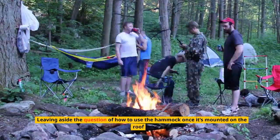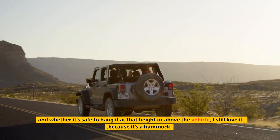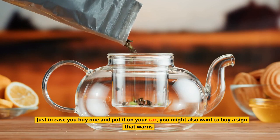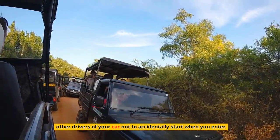Leaving aside the question of how to use the hammock once it's mounted on the roof, and whether it's safe to hang it at that height above the vehicle, I still love it, because it's a hammock. Just in case you buy one and put it on your car, you might also want to buy a sign that warns other drivers of your car not to accidentally start when you enter.